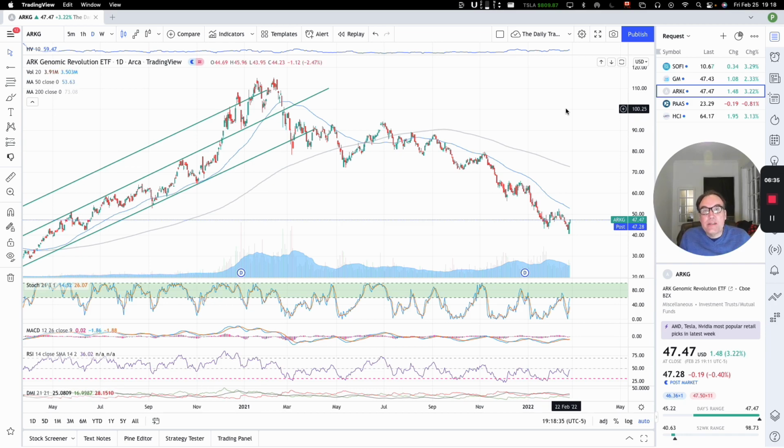So the companies that she is investing in are all great companies. I don't doubt that for a second, but the stock market is not rational. So there's a lot of psychology in the stock market. And if you only look at fundamentals, you miss a lot of what makes the stock market move.